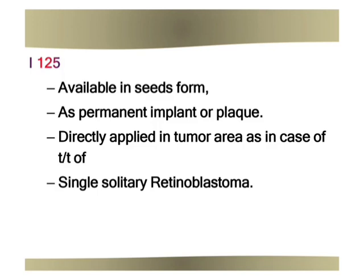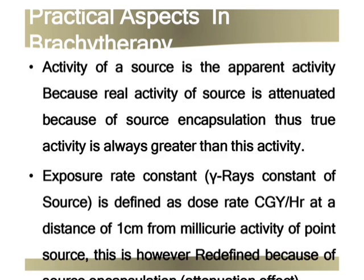Gold 198 can be used for a permanent implant because of its short half-life, and iodine 125 can be used for surface or mold application, and both of them have been replaced quite heavily by the electron treatment of LINAC. So that's why I was telling you that LINAC has replaced brachytherapy to a great extent, but for some tumors you don't have a choice except to go for brachytherapy. Electrons cannot work there. The range of electrons is not sufficient to give you total tumor control in that area.